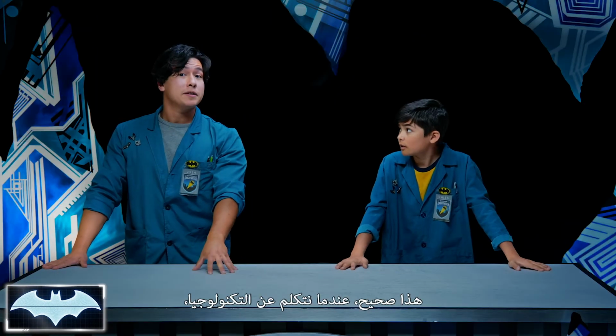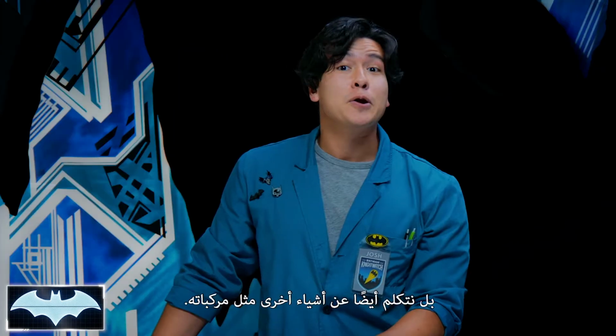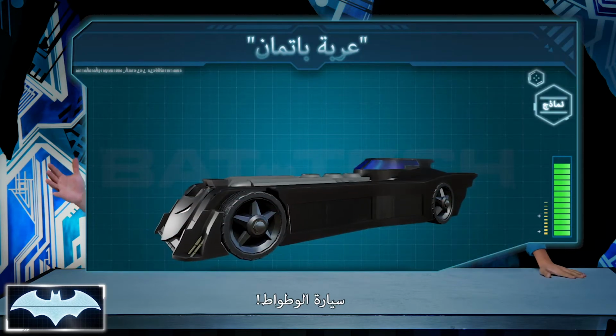That's right. Now, when we talk about technology, we're not only talking about the really cool, fun, fancy gadgets on Batman. No, we're talking about other things too, like his vehicles. That's right. I'm talking about the one, the only, the Batmobile!